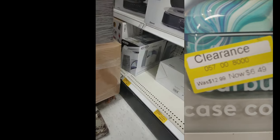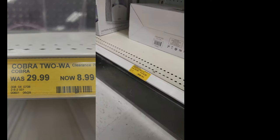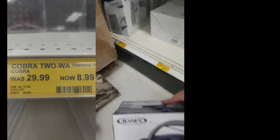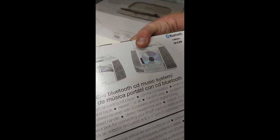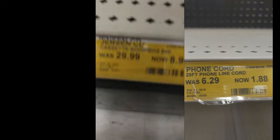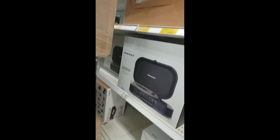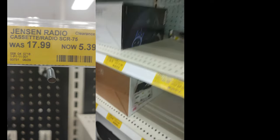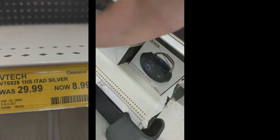Hold on. It's Jensen CD. Why does it say cassette boombox 550? Oh, dude. Did you find a tape player? What's this one? Dude, I'm on the hunt now. I need to find it. Hold on. Let me look at these numbers. I don't see anything that would play cassettes. VTech, Panasonic. Dude, that sucks. We totally missed out.